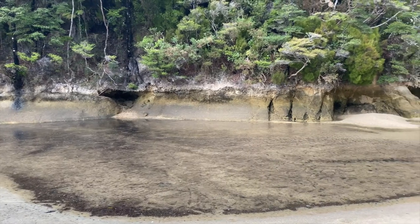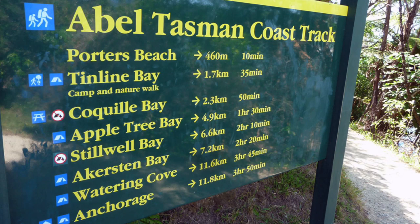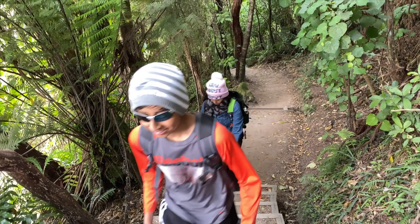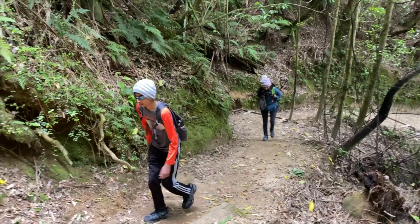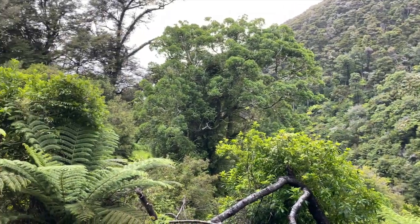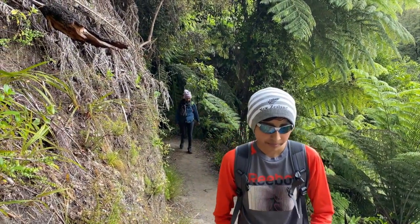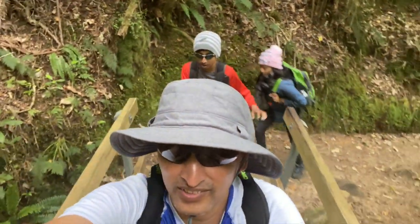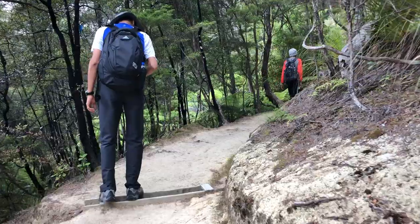Hike starts from here. And can you guess which track we are going on, on this board? Have a look at the very last one, Anchorage Bay, which is 11.8 kilometers. Yes, we are going on that one. According to Wilson's, the trail between Midlands Beach and Anchorage is the most varied of the coast track, with Torrent Bay being the highlight. For most of the time, we are going to hike through temperate rainforest. Friends, this is not an ordinary track, but this is a world famous coast track.